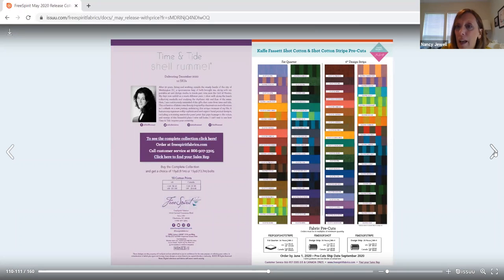And last but certainly not least, Kate Fawcett shot cottons and shot cotton stripes. These shipped on bolts to your shop in February. And now we're offering it as a pre-cut. So this is a great way for your CAFE lovers to build their shot cotton and shot cotton stripe stash. As you know, these shot cottons and shot cotton stripes are what CAFE uses as his go-to for basics.